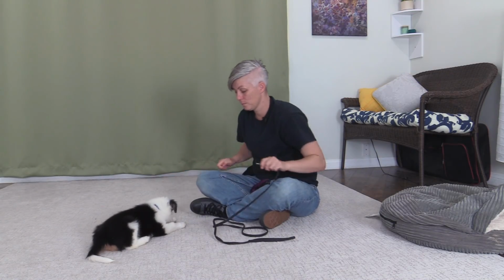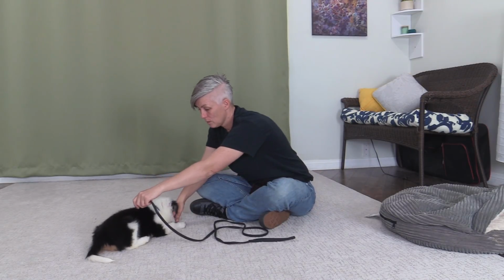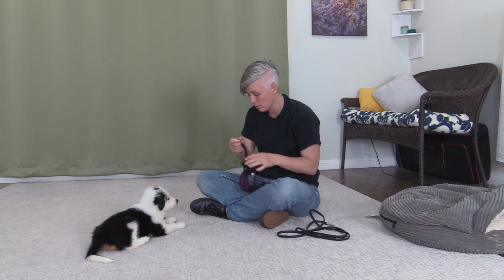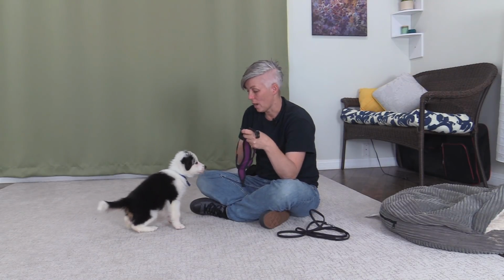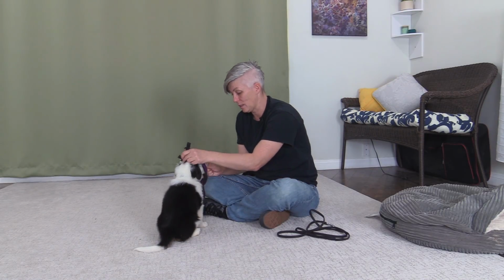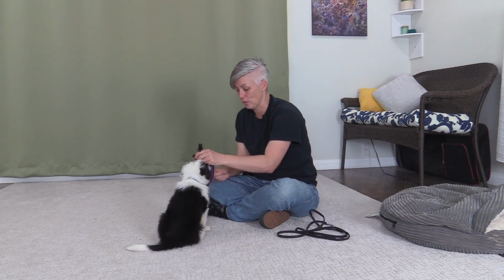Good. Good. Good job. Now we're going to work on this harness, which is actually a Chihuahua harness because they're so tiny. So instead of just trying to put it on, I'm going to hold a treat inside the harness like this, and then put it on a little bit as I feed him a treat, and then take it away. So the harness is going on as I feed a treat.